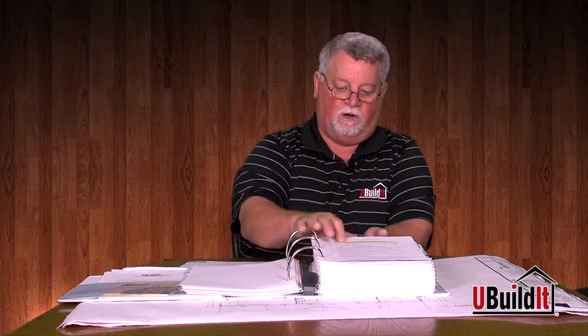Step number 10, schedule the foundation contractor. You'll need to be on site with that subcontractor when he comes out there. You don't want to just assume that he knows which way the house goes, even though you have the building pad already done. We want to be sure that you're there. You hand him the set of plans. You discuss which way that house is going to set, so he doesn't just assume it.